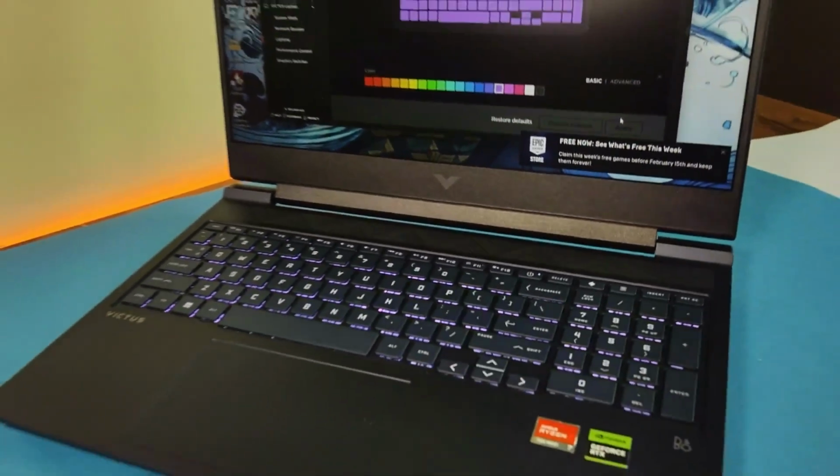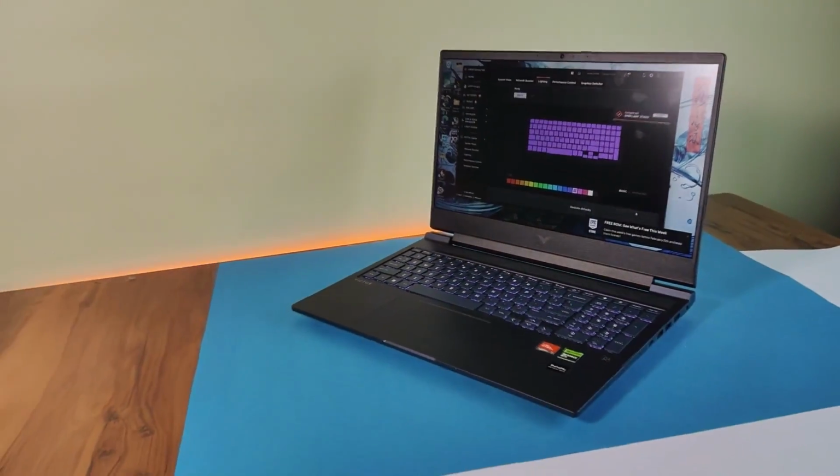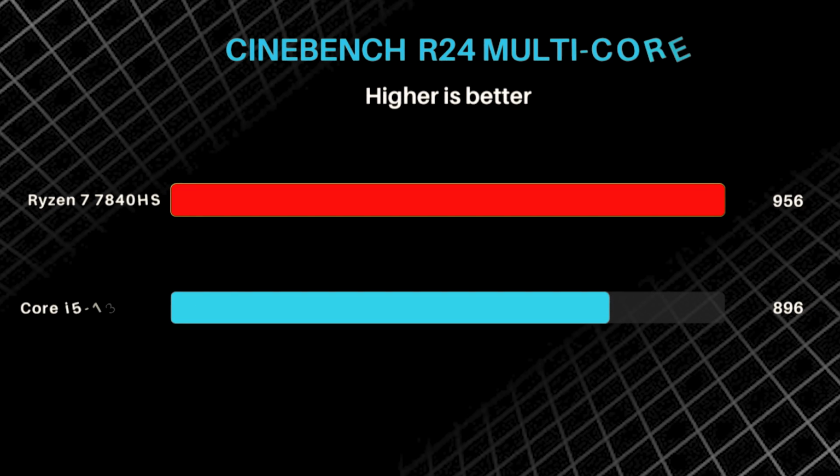Both laptops have quite powerful CPUs, but to determine which one is better, I've conducted several tests. The first test is the Cinebench R24 multi-core, where the score of the 7840HS is better than the 13450HX, although the difference isn't that significant.